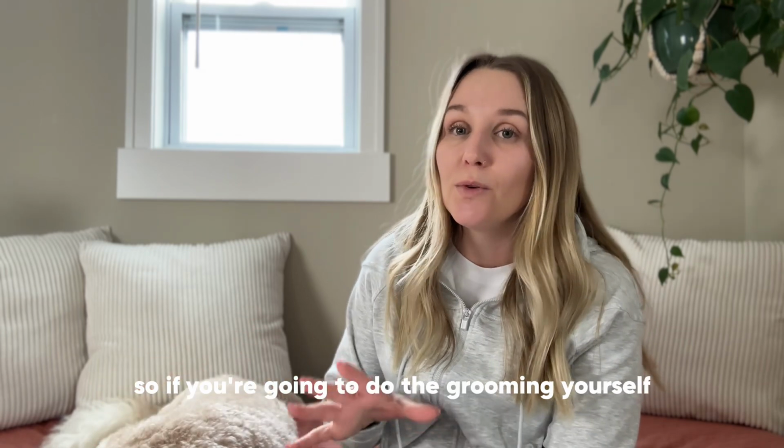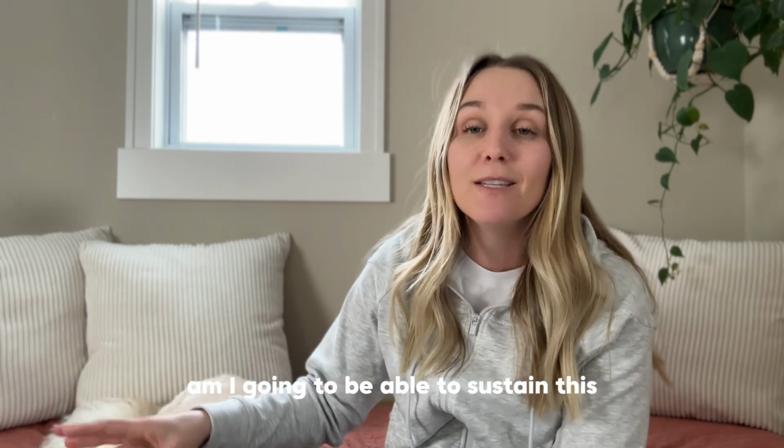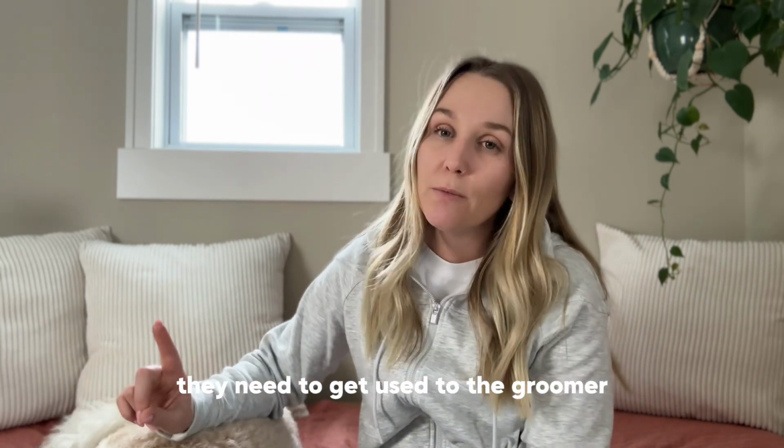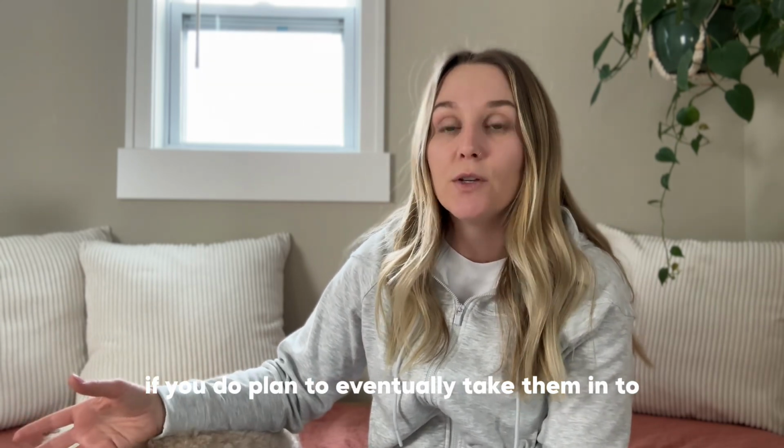So if you're going to do the grooming yourself, I would really think about that and think about the long term. Am I going to be able to sustain this for their lifetime? They need to get used to the groomer and not just you grooming and brushing them, if you do plan to eventually take them in to get groomed professionally.